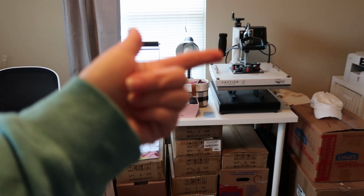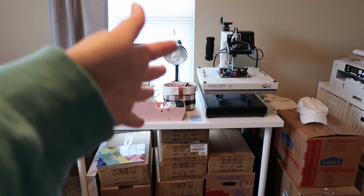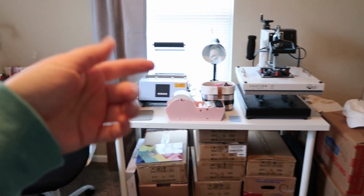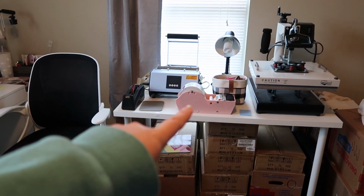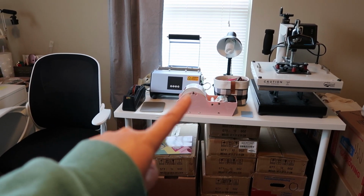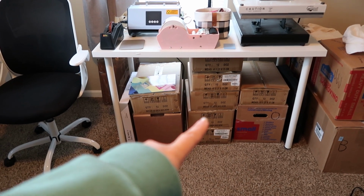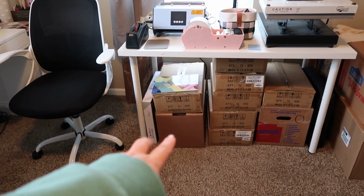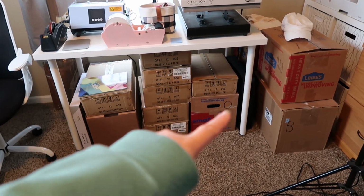this is where most of the magic happens. We've got the heat press for mouse pads, tote bags, t-shirts, flat items like that. And then this is the mug and tumbler press. And then this is just kind of hanging out here right now because I'm using the space where that normally goes. Lots of extra mug boxes down here. That's packaging supplies, like paper bubble wrap kind of stuff. And then that's just boxes.